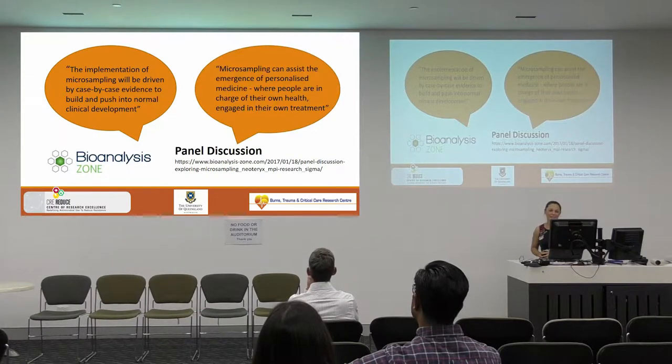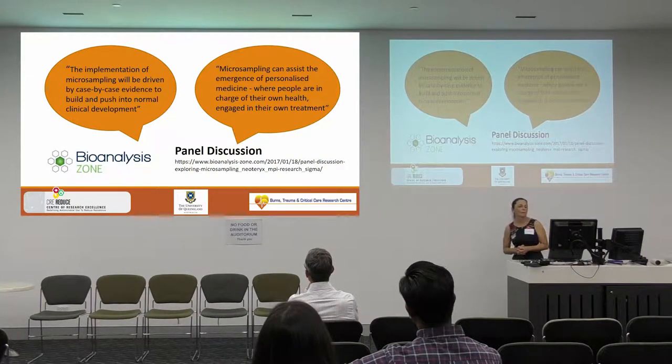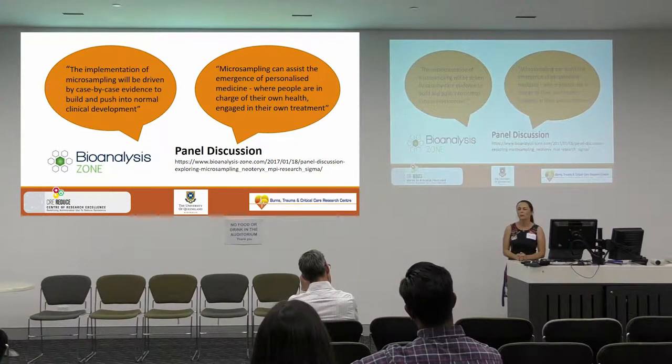One of the other ideas they discussed is that microsampling may assist the emergence of personalised medicine, where people are in charge of their own health and engaged in their own treatment. One of the ideas is that you collect a single sample yourself at home and you send it away for genomics or phenomics testing. And they likened this to the same way we're now wearing Fitbits and heart rate monitors. And so it's just that engagement in our own health.